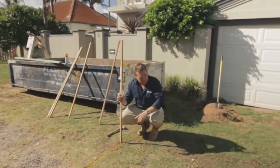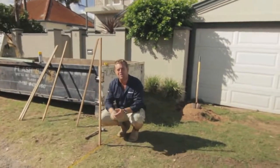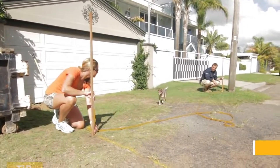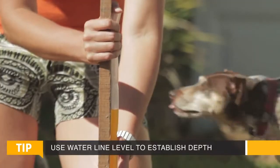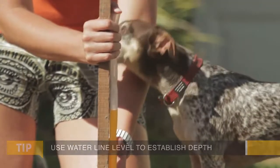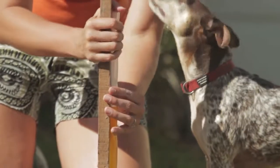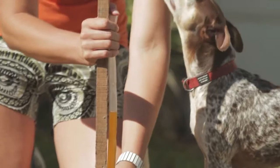And to get the height from here across to the other side, you can use a water line. Now, they've been using them for thousands of years. You set your water line to here and it'll transfer a level any distance you like, provided there's no bubbles inside it. And you put a little bit of cordial in it just so it's easy to read. And when you finish the job, you can drink it if you want.